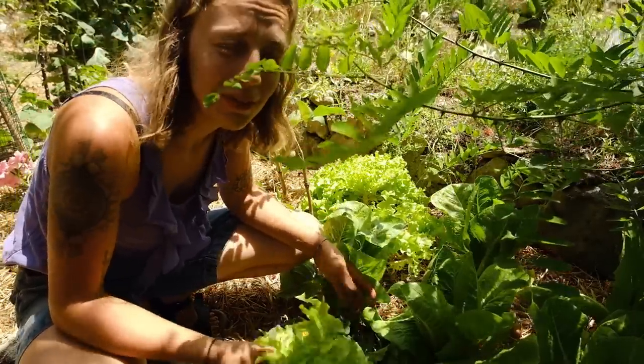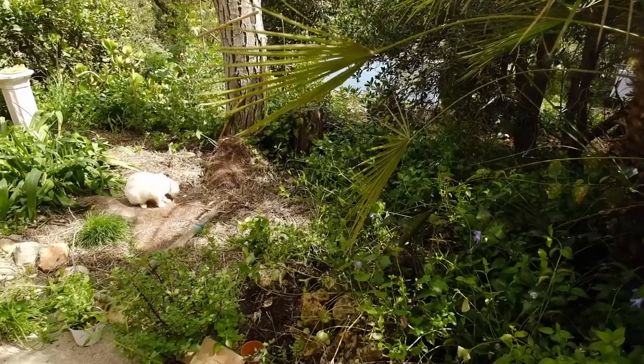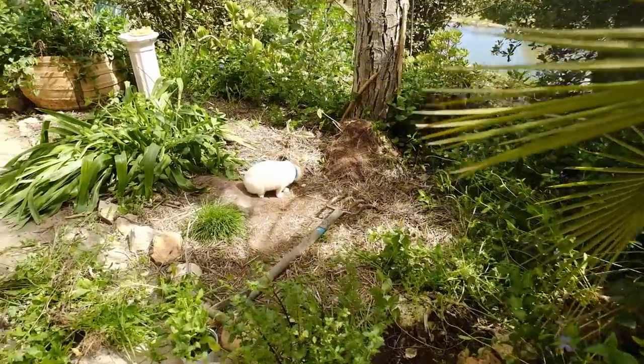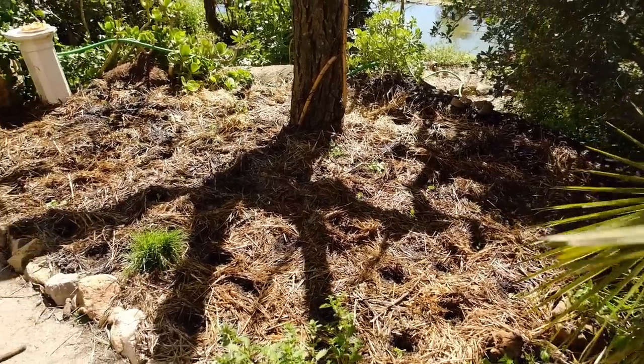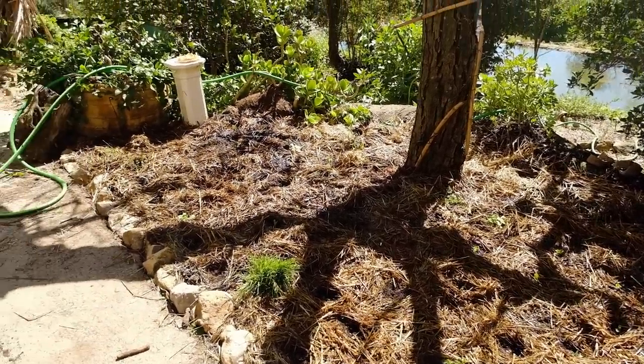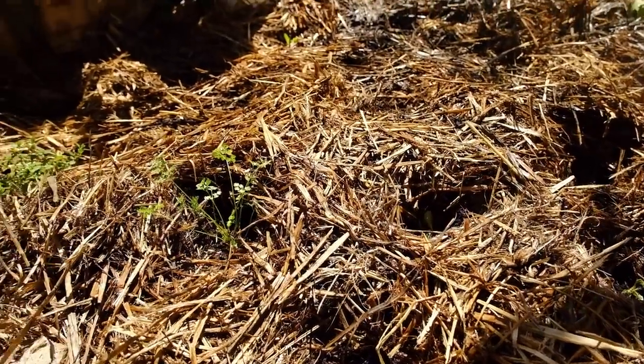And I've also, for some reason, planted like 40 lettuces in this bed that I cleared a little while ago. It was a bed right in front of the house, and it does get a fair bit of shade. So I thought, if I'm going to plant lettuces anywhere, I'll plant them in this bed. So I cleared it and I planted all my lettuces there. They're doing really well, actually.